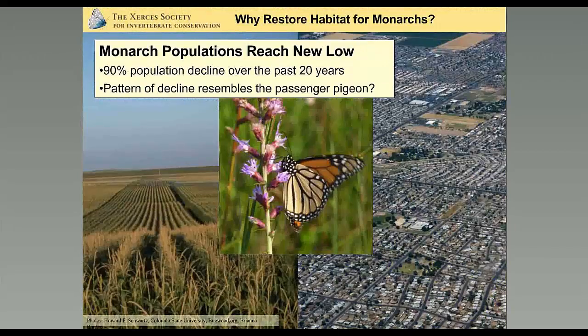And I'm sure that everybody tuning into the webinar today has a general understanding of the population trends with monarch butterflies. According to the best available science, we think that the picture is not very bright right now. We think that over the past 20 years or so, we have seen perhaps a 90% population decline in monarchs.